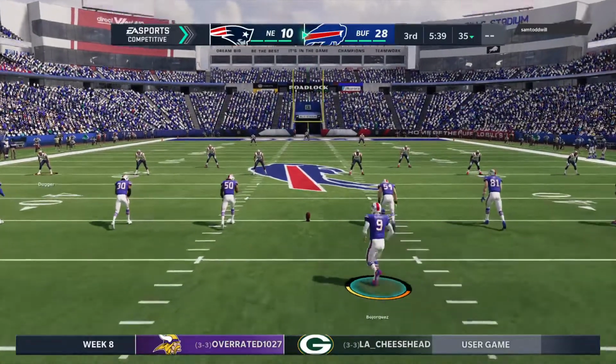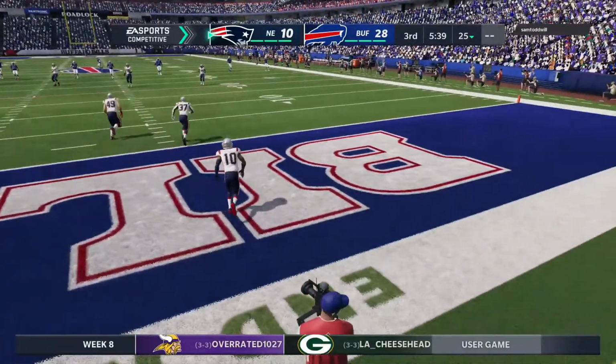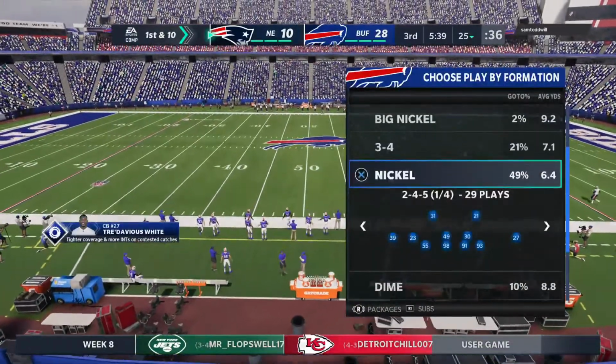Out is the kickoff unit as they run up and send this one away. And this will not be returnable. It's out of the back of the end zone for a touchback. 25-yard line.